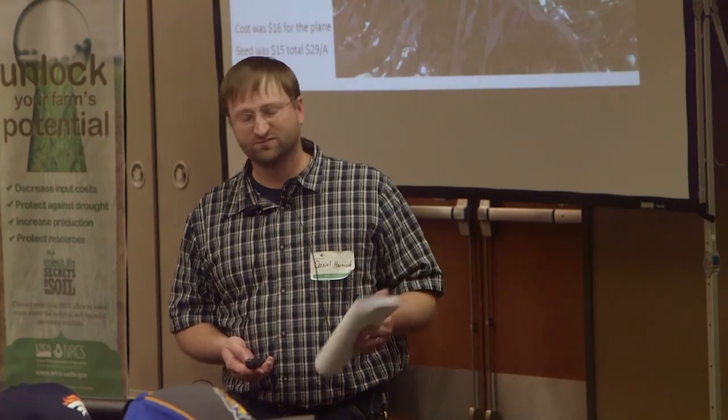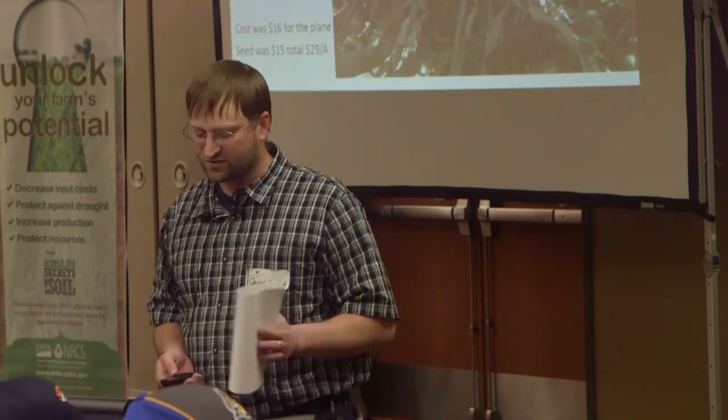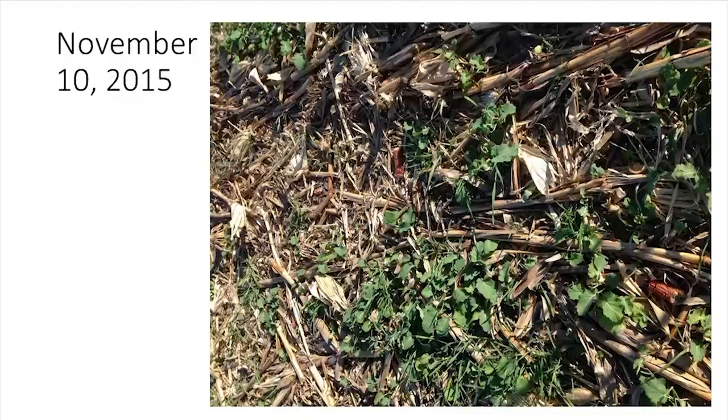Cost-wise, seed, aerial, about $29. We are limited in how far the planes will go for application. Once we get beyond about 8 to 10 miles, the cost goes up a lot when you're dealing with something that's 50 pounds. So there's drawbacks to aerial. This is a picture in November. So you can see it's a fair amount more growth.